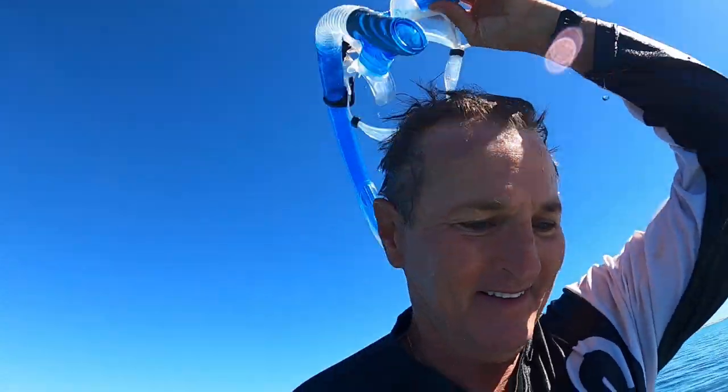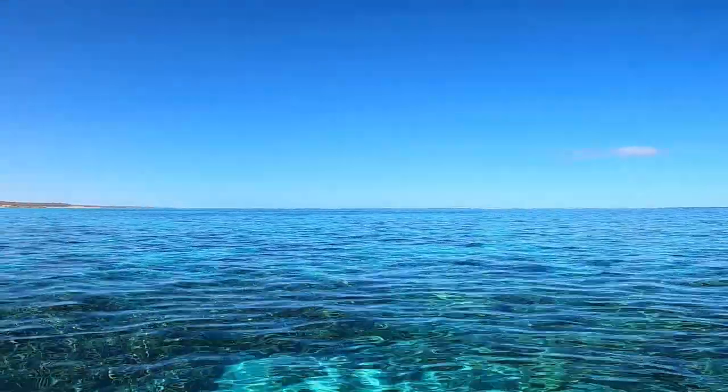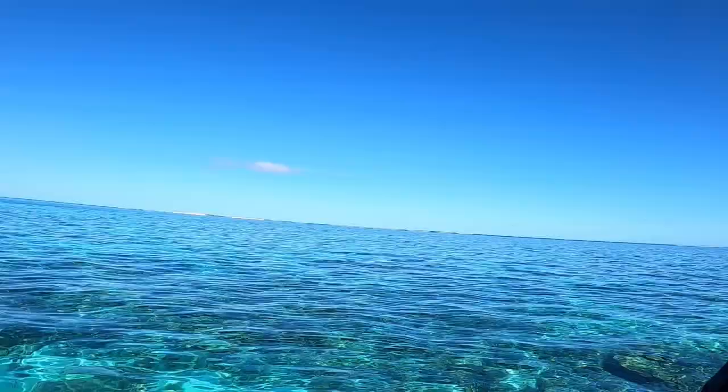Wow, that is just so beautiful. Okay, what a nice day. Wouldn't believe there's a strong wind warning current for this afternoon. It's just magic, just beautiful.